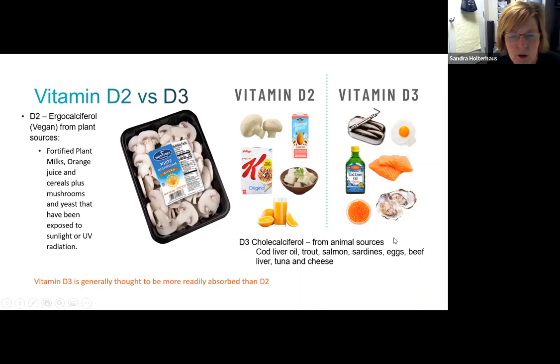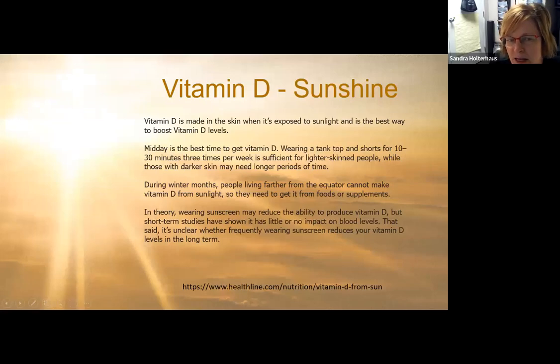If you are an animal eater and you eat a good amount of proteins from animals, you can certainly get some good vitamin D3 from there. D3 is called cholecalciferol. Cod liver oil, trout, salmon, sardines, eggs, beef liver, tuna, and cheese are great sources for that D3. And moving on, vitamin D from the sunshine. It's made in the skin when it's exposed to sunlight, and it is actually the very best way to bring up those vitamin D levels. Midday is the best time to get out, in shorts and short sleeves, up to 30 minutes 3 times per week for light-skinned people, and probably higher amounts of time for darker-skinned people so that they can make more.